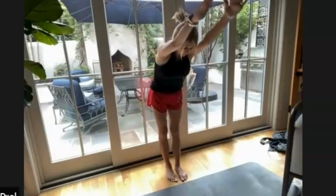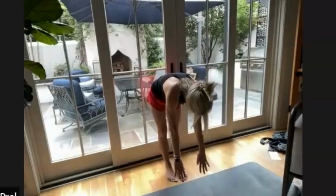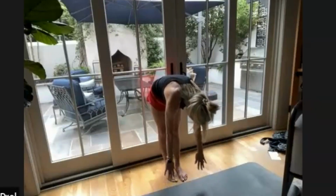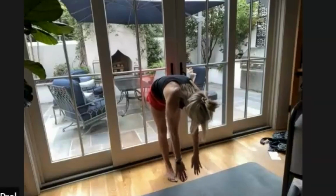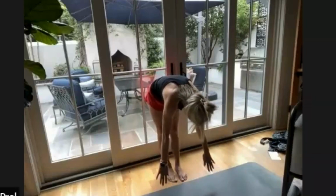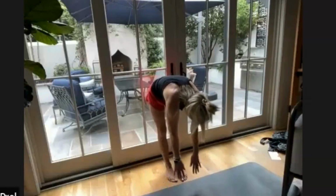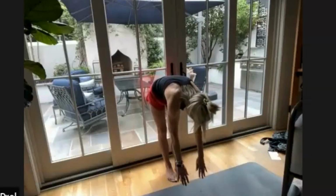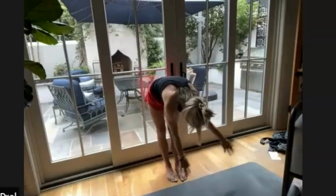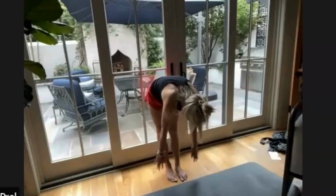to our coccyx bone, and we're just going to do a forward fold, letting those arms hang, and then we can come into some small tennis ball rolling. And this is another great one to do at home or anywhere if your back is feeling a little bit tight. And then of course you can come into a grandfather clock pendulum. Let's reverse those circles.